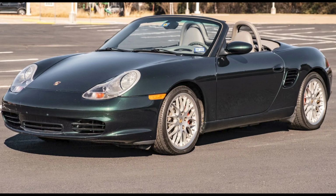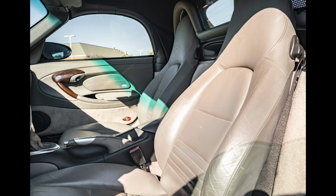In Porsche sales today on Bring a Trailer, a forest green over a sea of gray 26,000 mile, one owner 2003 Boxster S sold for $25,000. A nice low mile 986. This was a fair sale.